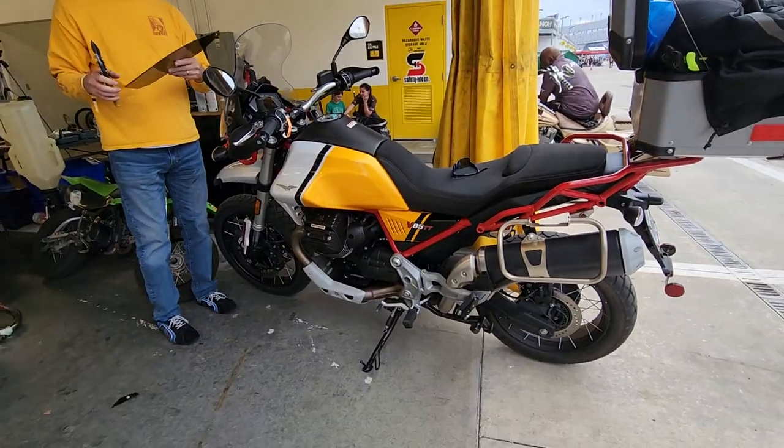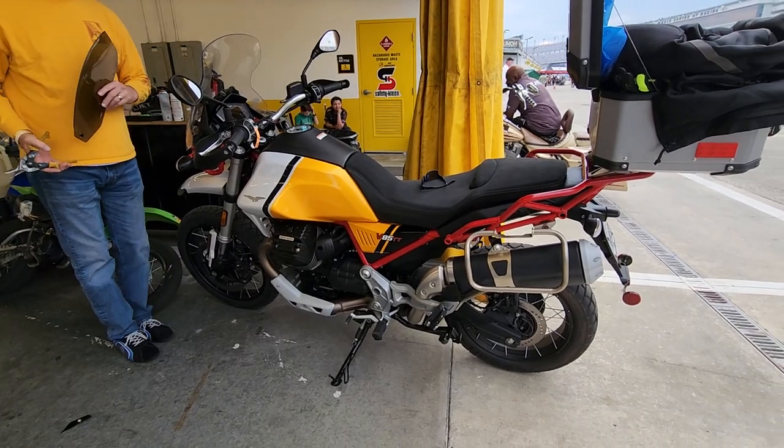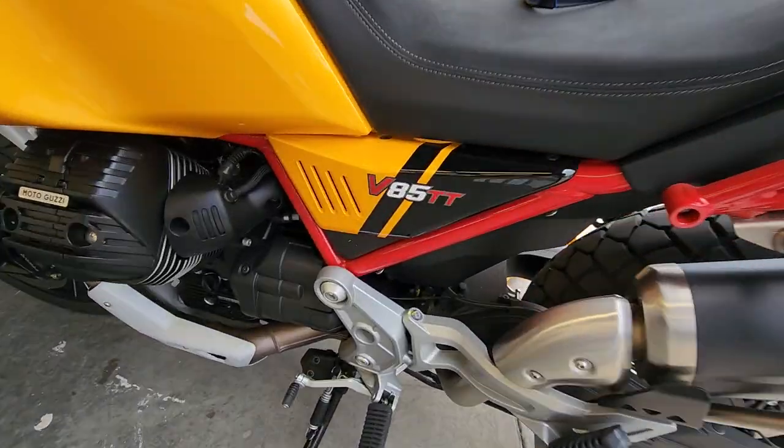That could risk Moto Guzzi. Thanks, man. It's beautiful. Is that a factory paint job on there? That's factory, yeah. V85. Very cool.